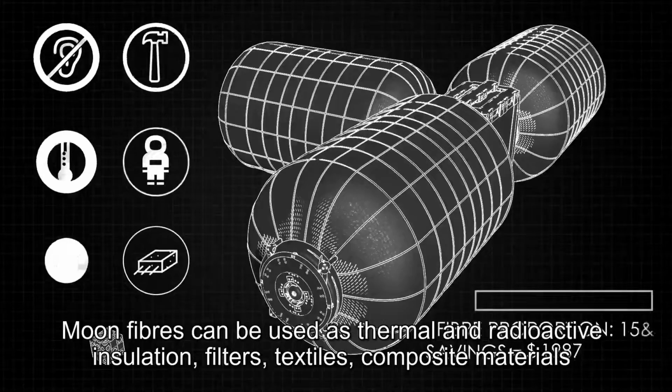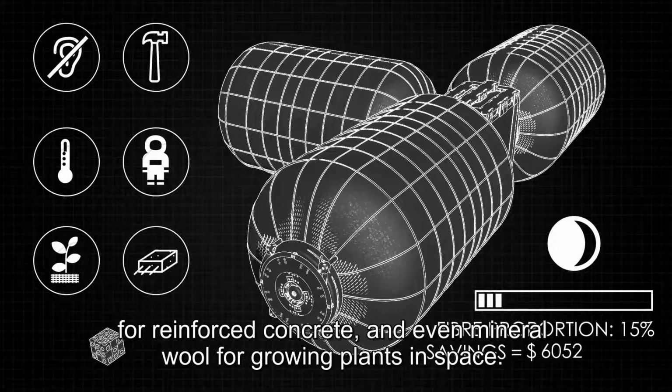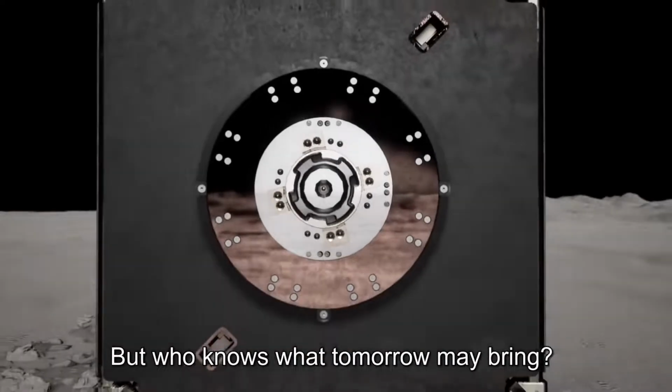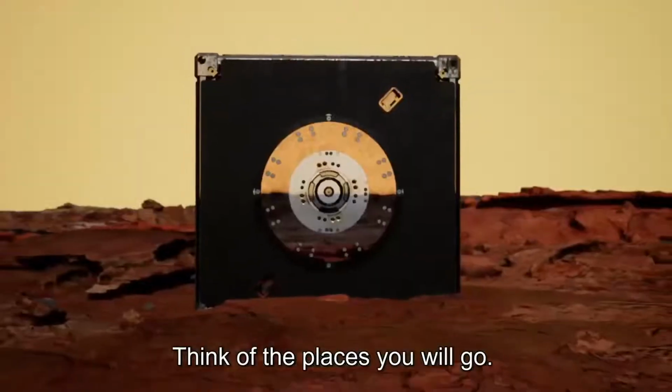Moon fibers can be used as thermal and radioactive insulation filters, textiles, composite materials for reinforced concrete, and even mineral wool for growing plants in space. Today we talk about the moon, but who knows what tomorrow may bring? Think of the places you will go.